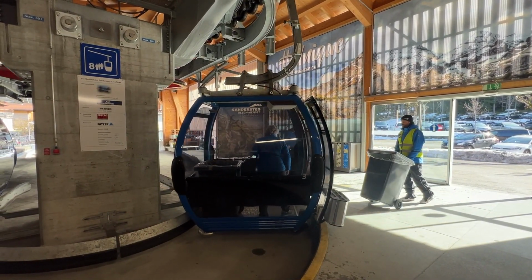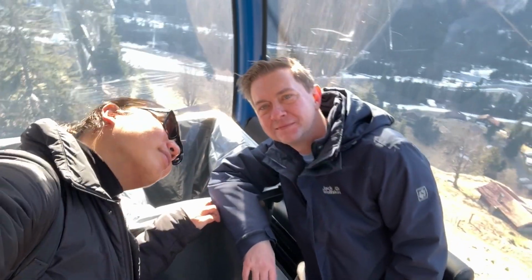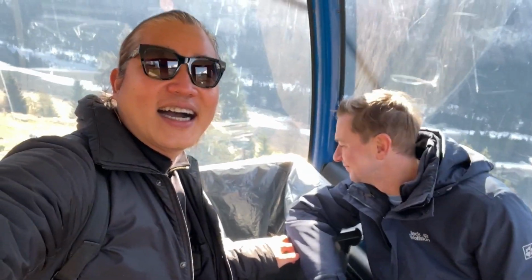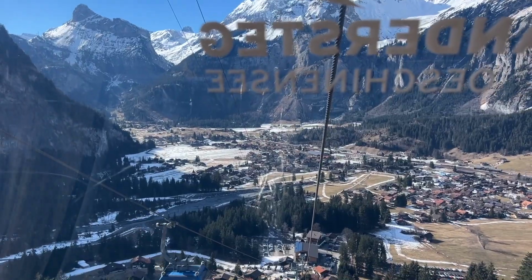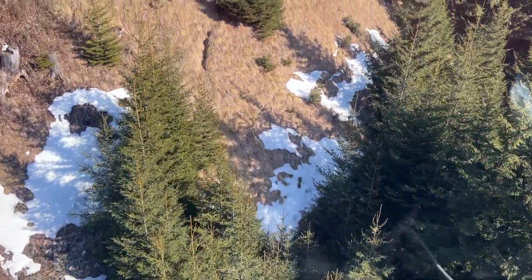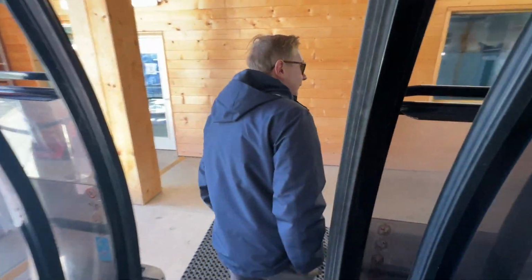You can't hike all the way up, you have to take a cable car, and we're lucky today because we're in the trash cable car with these two big pieces of trash, I guess. The cable car only takes about 10 minutes, I would say.